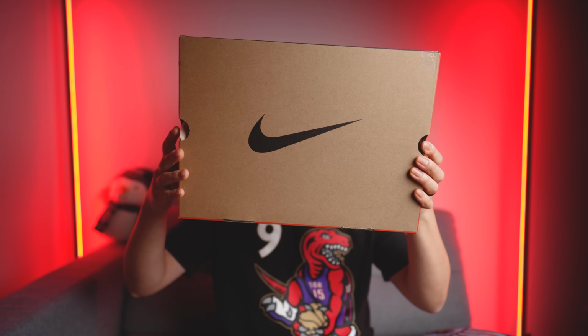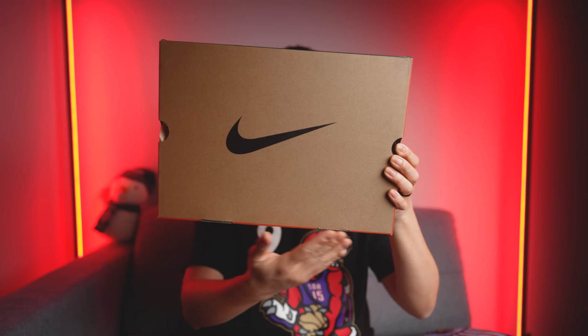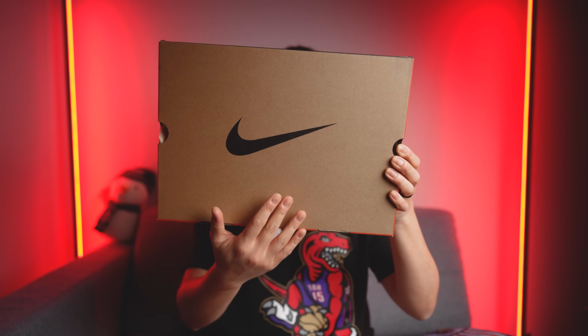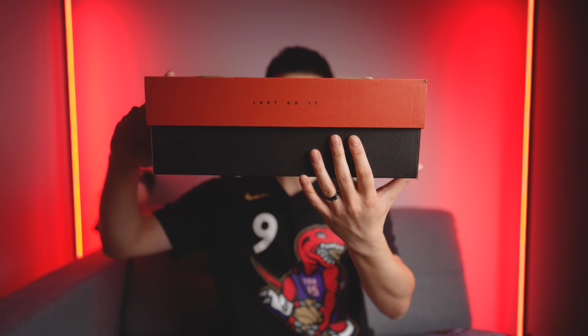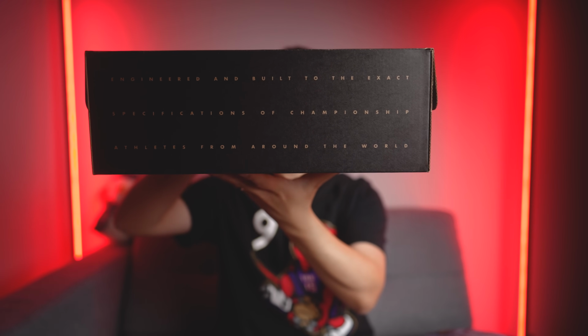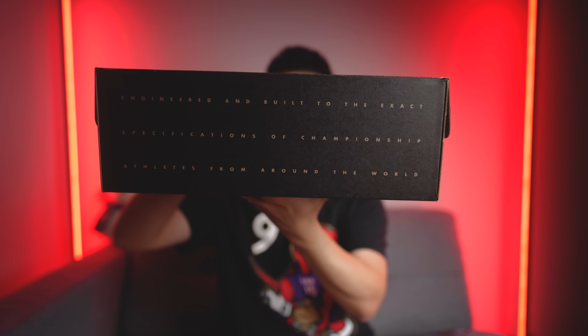So first things first, here's a quick look at the packaging. This comes in an OG inspired box where we have this natural colored finish on the top with a black swoosh in the middle. And then the sides of the lid are done in this reddish tone, and the bottom half is done in black, as you can see here. It stays faithful to the original packaging from 96-97.